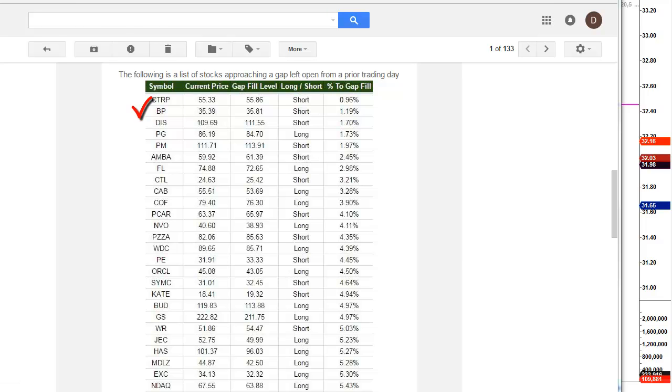Unfortunately, it jumped over the gap at the open, which disqualifies it from the list, so it becomes a no trade. That's discussed in depth in my course, meaning what happens when a stock gaps higher, what happens to the gap fill, or gaps lower below the fill. Either way, it's off the list. That's gone over in depth in the course.